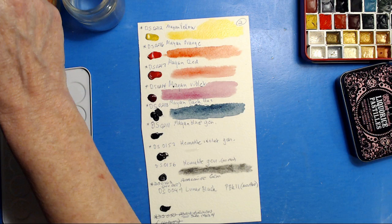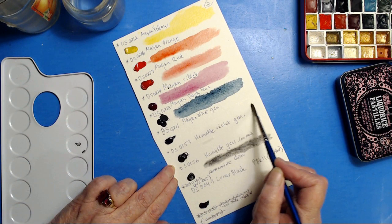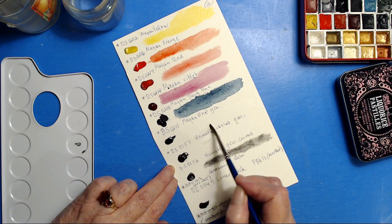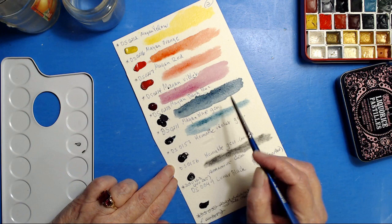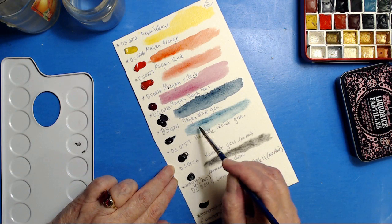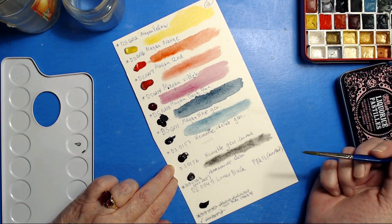And this is the Mayan blue genuine. And for this, I'm using the synthetic number 6, which I think is perfectly fine for swatching.